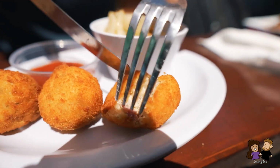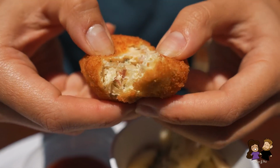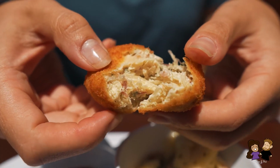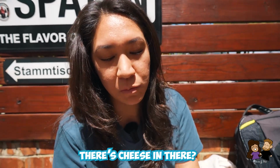I think I'm just gonna cut this ball. Oh, look at that. Look at it, interesting. You have some meat in there as well. I think I'll just use my fingers and I'll just give it a try as is. Is it hot? Wow. So I'm really not used to having cheese in my sauerkraut, but it definitely has this cheesy flavor to it. There's cheese in there.